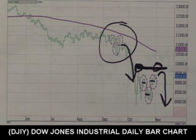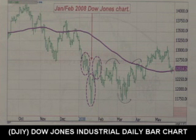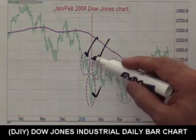I am now going to take you back a few months, when we had another, much larger inverted head and shoulders pattern in this very same chart, and I want to show you what happened after that pattern was completed. Okay, traders, we are now looking at the Dow Jones Industrial Average daily bar chart, but back in February 2008, the beginning of this year. We put in what looks just like the ones we're looking at today, an inverted head and shoulders formation. You can see it right there.